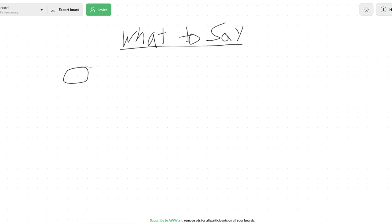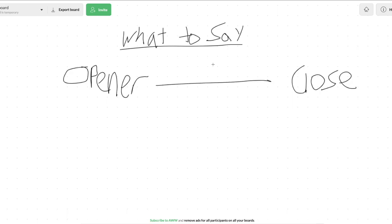The first is the 3 phases of the conversation. And not even necessarily the conversation, but the interaction, okay? So the first thing you have is the opener. Then at the end, you have what's called the close. And then in the middle, you have this part where you're really trying to figure out exactly how to get them here. If you want to call this the actual sales part, maybe with quotes, then that's great.